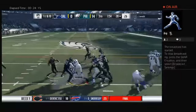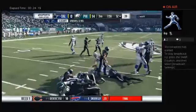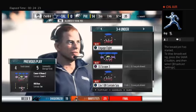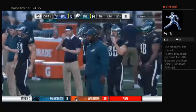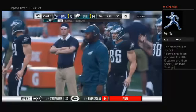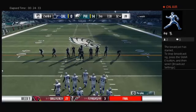Second half starts with a carry by Elliott. And he'll get about 4 across the 30 to the 32. Well, they're hoping that the second half is better for him than the first half. They've got to find a way to get him going. He's a big part of their offense. Six yards to go here on second down.